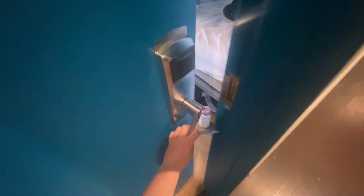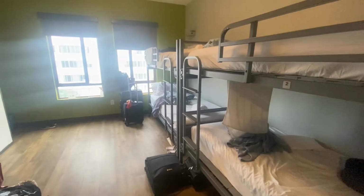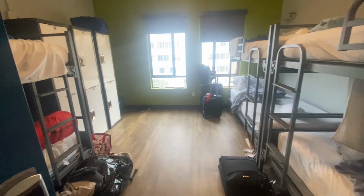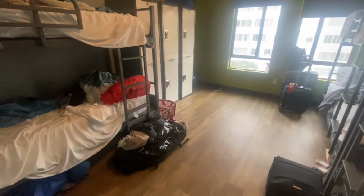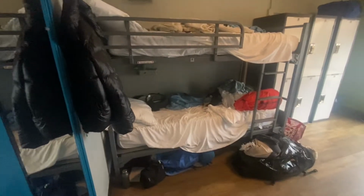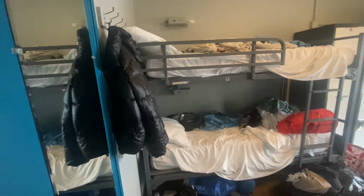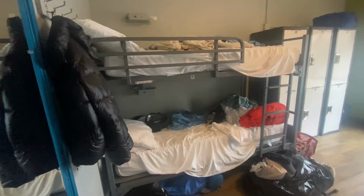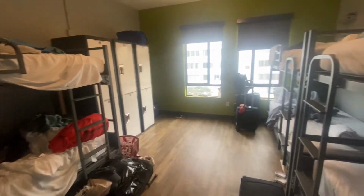There we go. So here's when you walk in. So this is a 6 bed mixed room. However, so far I've only seen girls in here. So here we go. There's a mirror here on the wall. And I'm sorry about the sound. The AC is on and I can't turn it off. So here's 2 beds. There are 6 lockers and 2 windows.